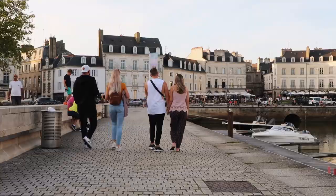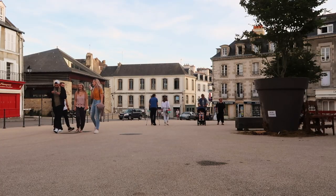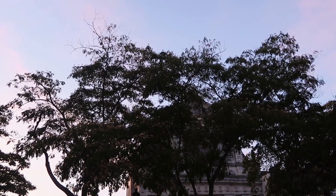Something that I noticed was that as the sun was setting, because all the buildings were very light and pale in colour, they reflected the sunset colours so beautifully. The sky turned this gorgeous shade of pink, and the glow from the buildings just created this really nice atmosphere.